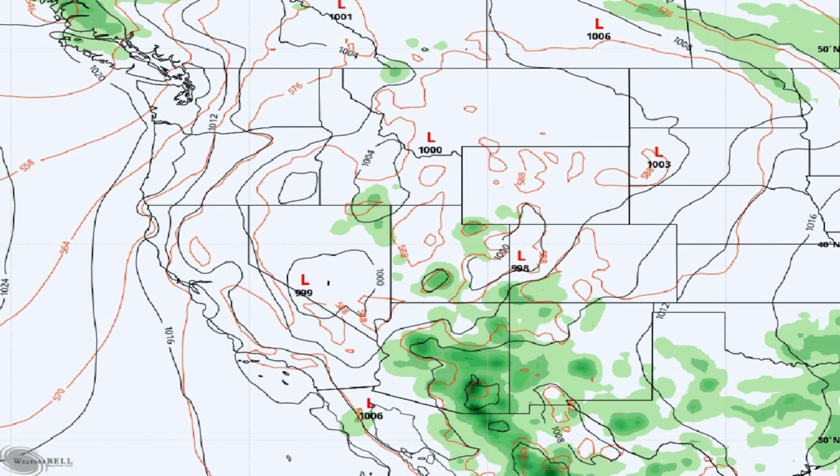Let's go to Wednesday. Numerous showers and thunderstorms over the mountains, scattered showers and storms in the desert. They could occur anytime, but most numerous in the afternoon and nighttime hours. Locally heavy rain possible, and a few storms may be severe here as well.